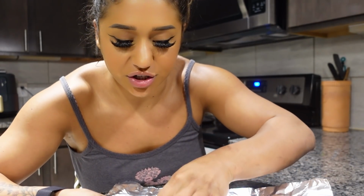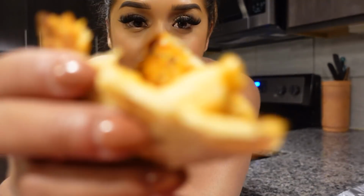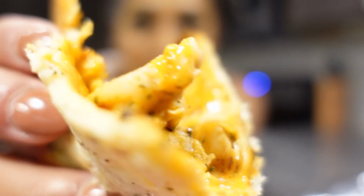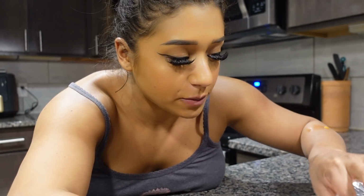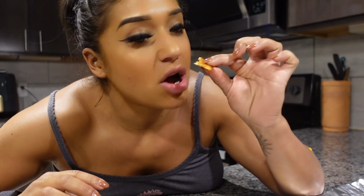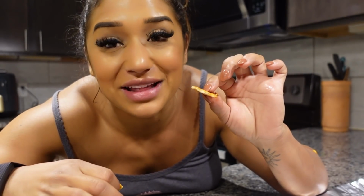I probably just need to treat it by itself, like heat it up for probably 5 to 7 minutes by itself and then start putting toppings on it. But look at that. The flavor alone of just the cauliflower is literally so good. I'm gonna make sure that I get these more often.